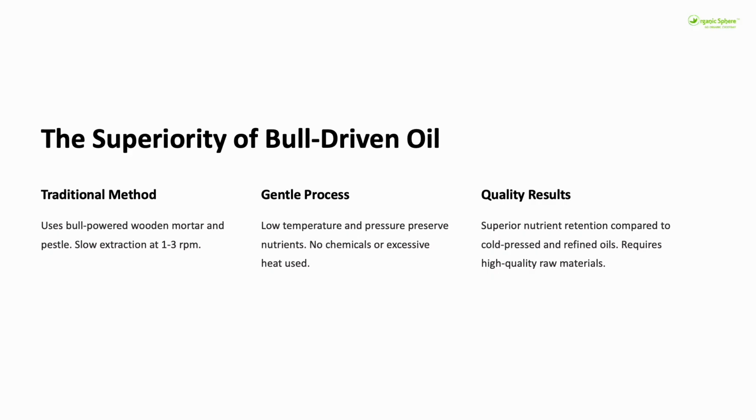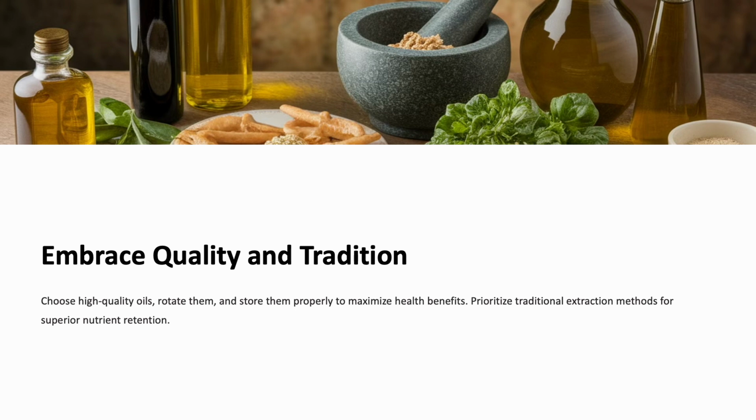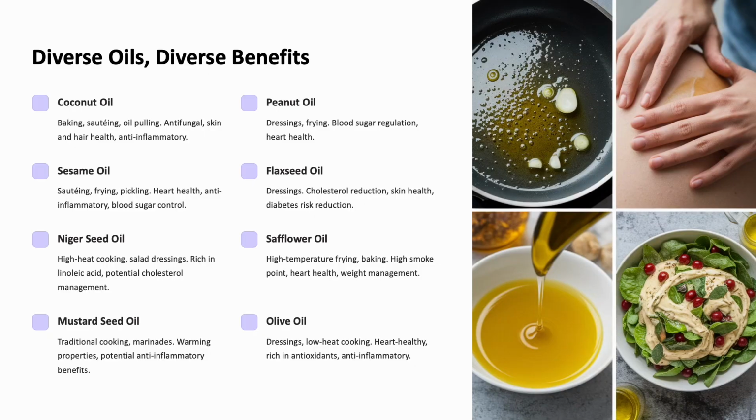And then on the other end of the spectrum, you've got your refined oils. And those are all about speed and efficiency, right? Exactly. Refined oils are produced on a massive scale to keep costs down, but you sacrifice some of that natural goodness in the process. So if I'm looking for the most nutrient-packed oil, bull-driven seems like the way to go. It definitely seems that way. But there's still a lot of research to be done to confirm just how much more nutritious bull-driven oils are compared to the others. But if we just look at the process itself, it makes sense that they retain more of the good stuff. That makes sense.